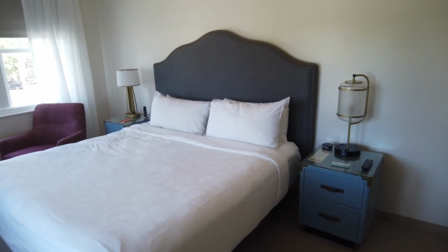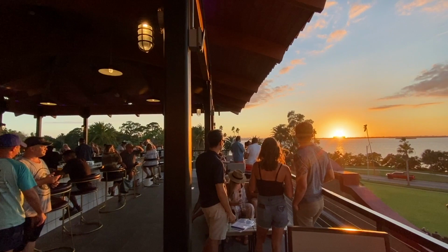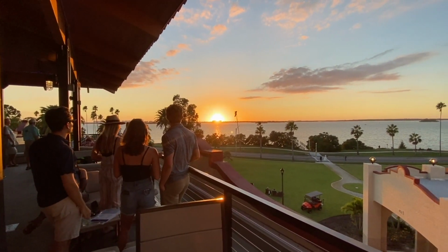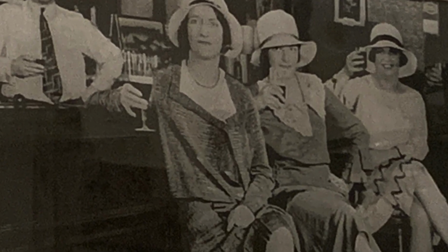A boutique-style hotel, its beautifully appointed rooms provide for a comfortable night's stay, while its rooftop bar is the perfect place for dinner, a few drinks, and a sunset over the Gulf Intracoastal. Inside the lobby, there's even a display from the hotel's Prohibition days.